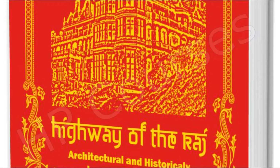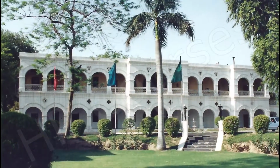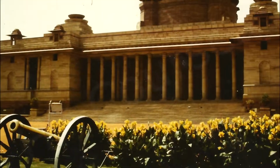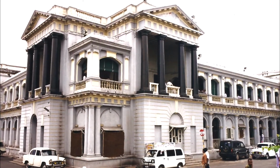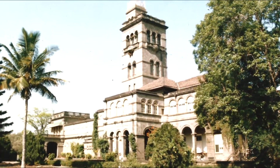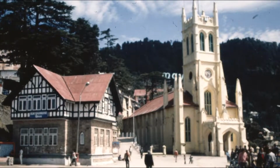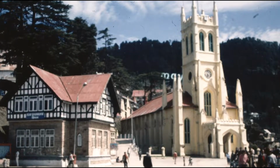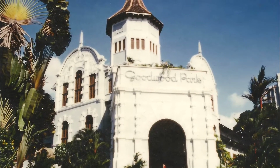Highway of the Raj contains chapters on Bombay, Delhi, New Delhi, Madras, hill stations such as Pune, Simla, and Kodaikanal, and the Isle of Singapore.